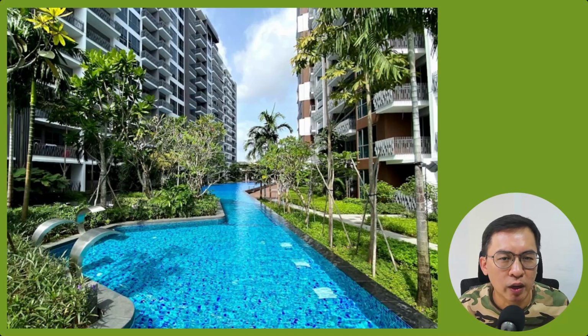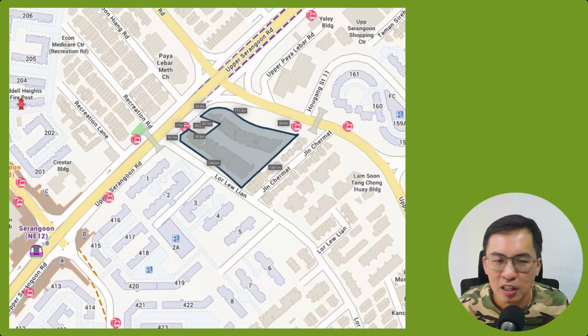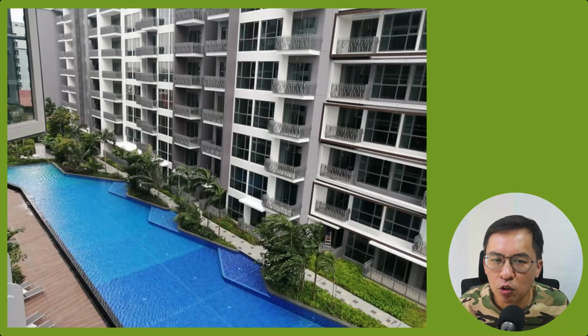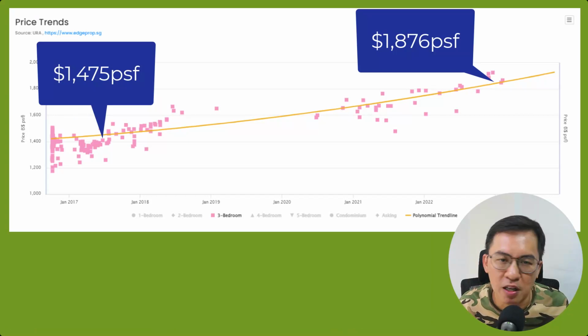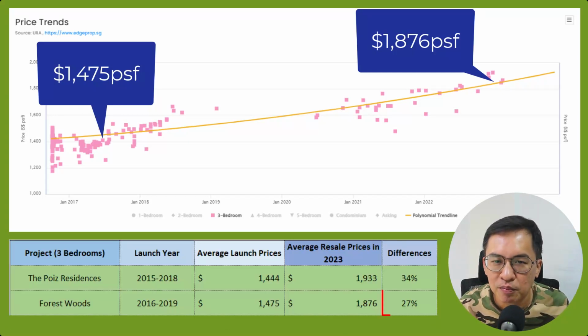Poiz Residences is located further upwards along the northeast line, and the nearest MRT station is Sengkang MRT station. It is also on 99 years lease, and there are 519 units. TOP in 2020. Poiz Residences was launched between 2016 to 2019. This is not too far off from Poiz Residences. Its average launch price was 1475 PSF. Subsequently, the prices have increased to 1876 PSF in 2023. This means this is a 27% difference.